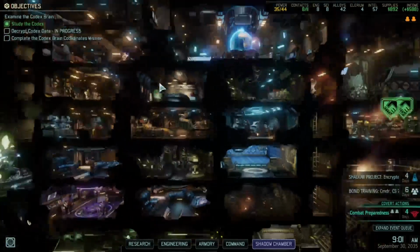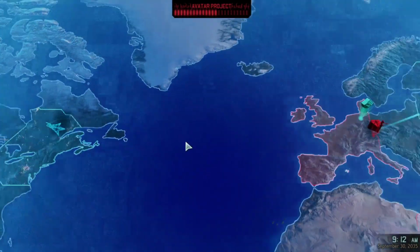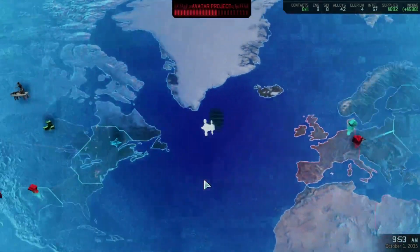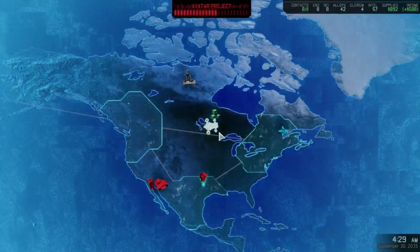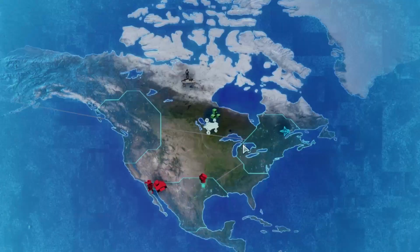Check these guys in here, train their bond. Let's see. We're just waiting for the codex data. Let's go get the supply drop. We're gonna probably hit a retaliation mission in just a sec too, unfortunately. Slow us down a little bit. Yep, there we go.